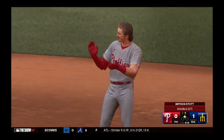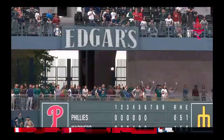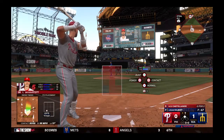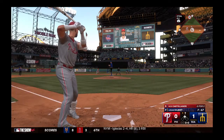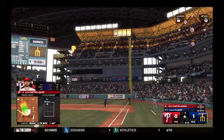That was a thing of beauty. He may have been a little behind the pitch, but getting that barrel into the hitting zone early on in his swing, he was able to meet it and still shoot a line drive down the line and left. Now a pretty big at bat coming up with a chance to even this ball game up. Here's Nicholas Castellanos. Late swing fouled off.